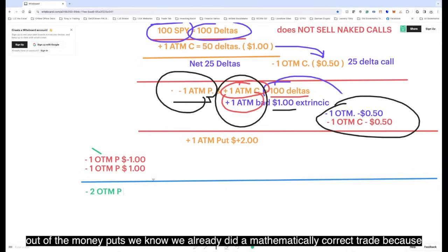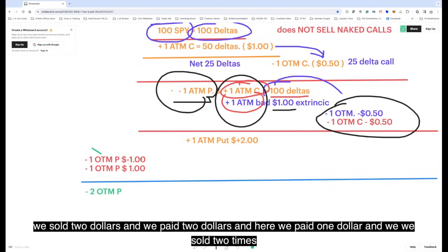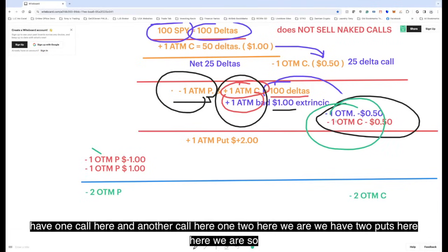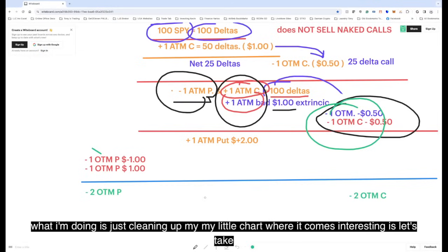We know we already did a mathematically correct trade because we sold $2 and we paid $2, and here we paid $1 and we sold 2 times 50 cents. So in extrinsic value, we're doing really well. Now, but what do we have on the other side? On the other side, over here, we have minus 2 out of the money calls. Why? Because we have 1 call here and another call here. 1, 2, here we are. We have 2 puts here we are. So what I'm doing is just cleaning up my little chart.